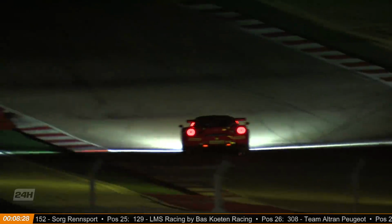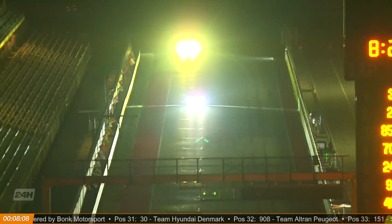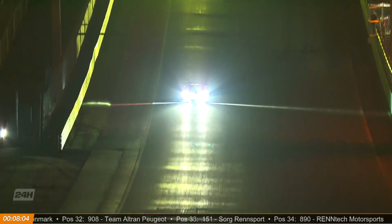The guys en route, they hope, to the champion of the continent title, which will be decided on Sunday. Tight, all of the standings there in both GT and in TCE. If you want all the details, go to 24hseries.com. Last 8 minutes, no massive dramas, fortunately, so it looks like a relatively early night for most of the teams, Bruce.